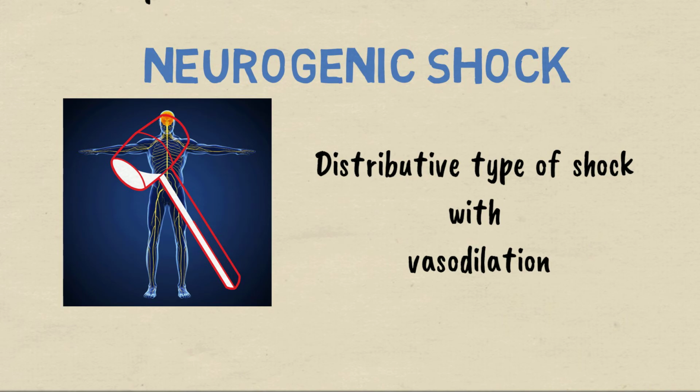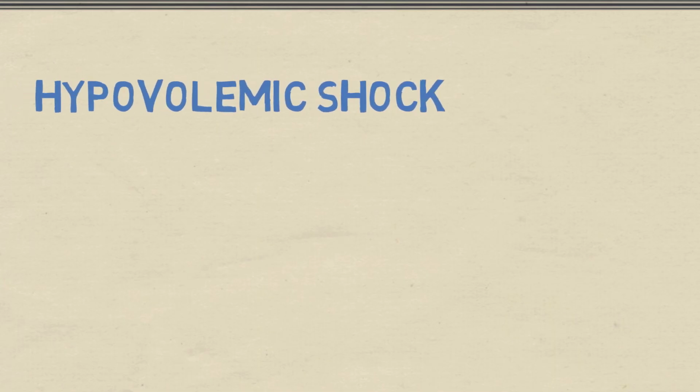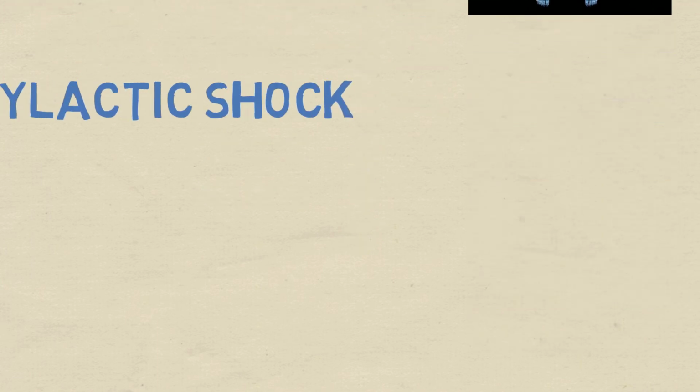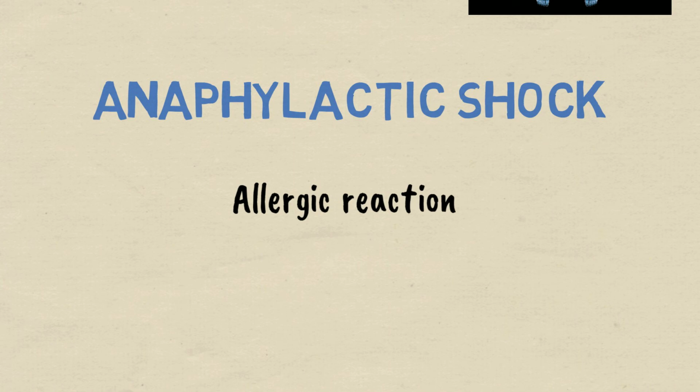Alright, and what about hypovolemic shock? That happens when the volume of the circulatory system is too depleted to allow sufficient circulation to the tissues of the body, so less perfusion. Okay, an anaphylactic shock happens after anaphylaxis, after an allergic reaction that cannot be seen in the stem given here.